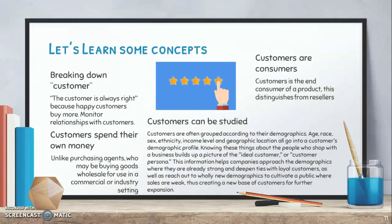Customers and consumers. Okay, there's a difference between customers and consumers. Consumers are the final line of a supply chain. So consumers are the ones that actually take money out of their pocket and buy your product. Customers will buy your product to add some value and then sell it to end customers. Okay? Customers and consumers, both of them, can be studied.